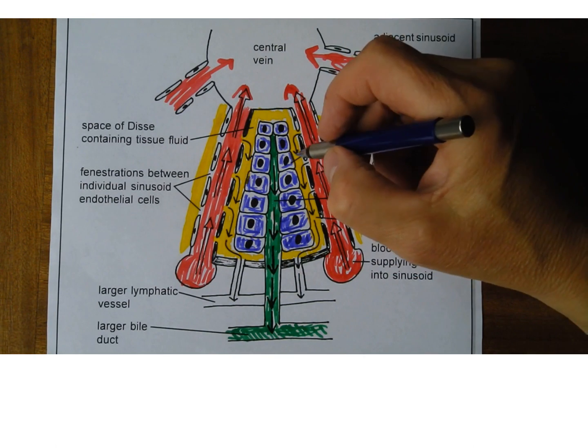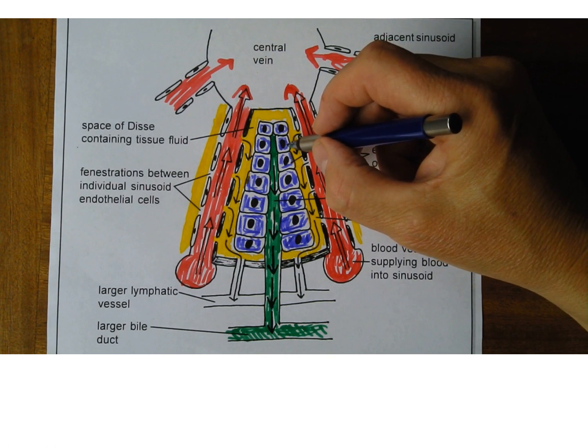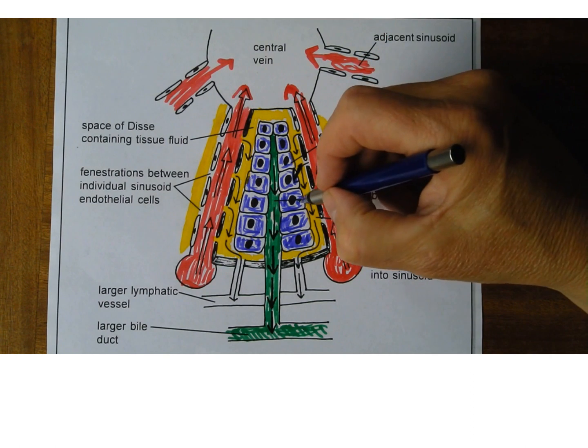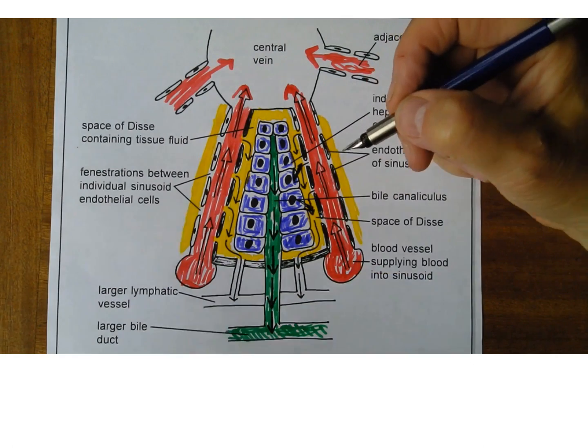And that means that material from the blood comes into contact with the hepatocytes, so material can be taken into the hepatocytes for processing. Once processed, it can leave the hepatocytes and drain.